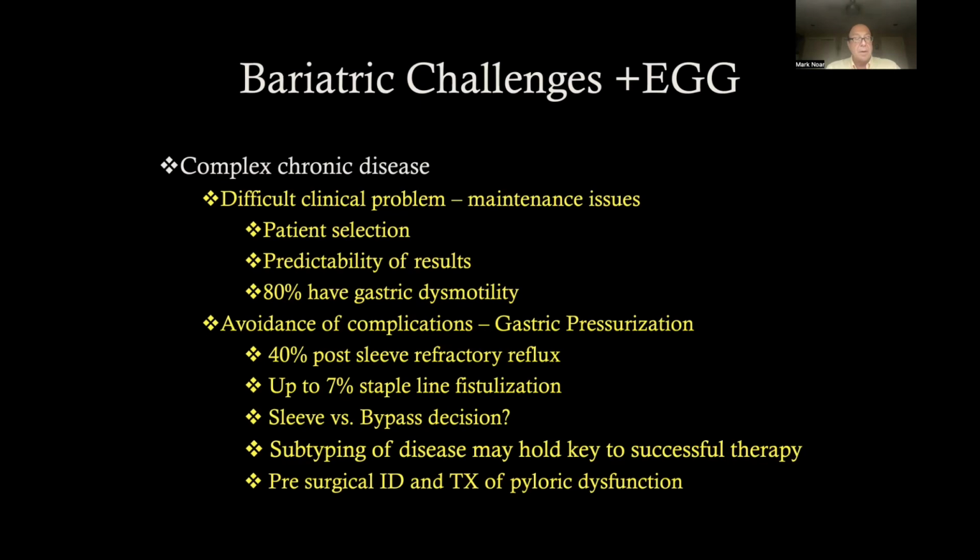Another question that comes up is, would it help in deciding who should have a sleeve versus a bypass? So your hyponormal patients, because they don't have the contractility which is really required for a sleeve to function, may be better for bypass. We would look at these patients as typically those that have to be converted from sleeve to gastric bypass, which occurs quite frequently. About 50% of the reason is due to refractory reflux. So subtyping of the disease using EGG may hold the key to proper selection of successful therapy and avoidance, by pre-surgical identification and treatment of pyloric dysfunction, of the 40% post-sleeve refractory reflux, as well as the staple line fistulization.